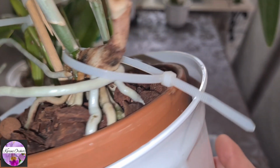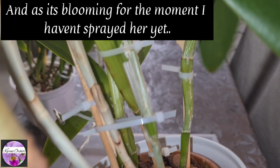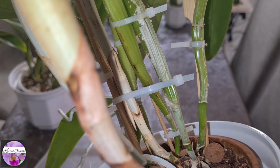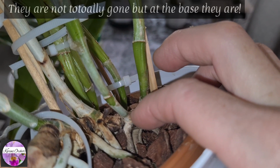Do you know why? This one is almost the only Cattleya I've got left sitting in bark. And the scale literally just invade the ones sitting in bark. Since I got rid of it on almost all of the ones sitting in semi-hydro in the stamp media, as I told you, they're only on the ones sitting in bark. So that draws me to the conclusion that scale doesn't really like damp media and a damp environment.